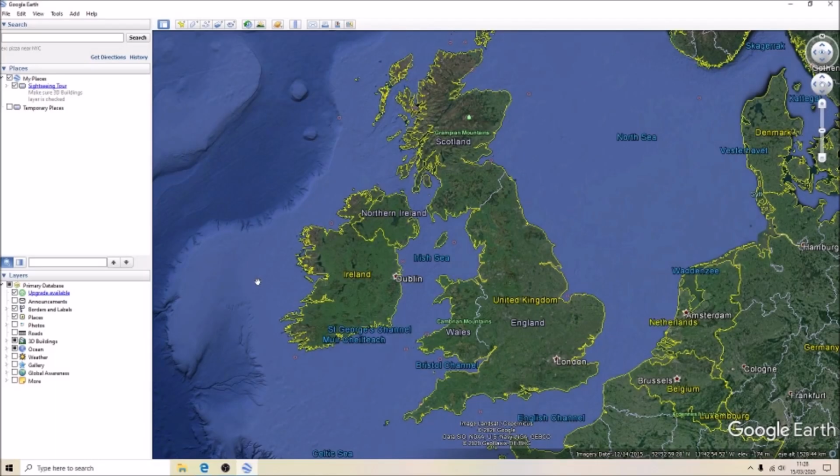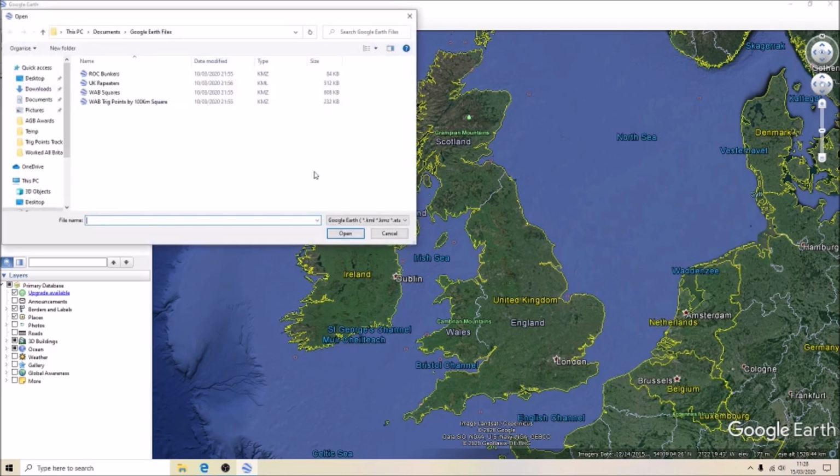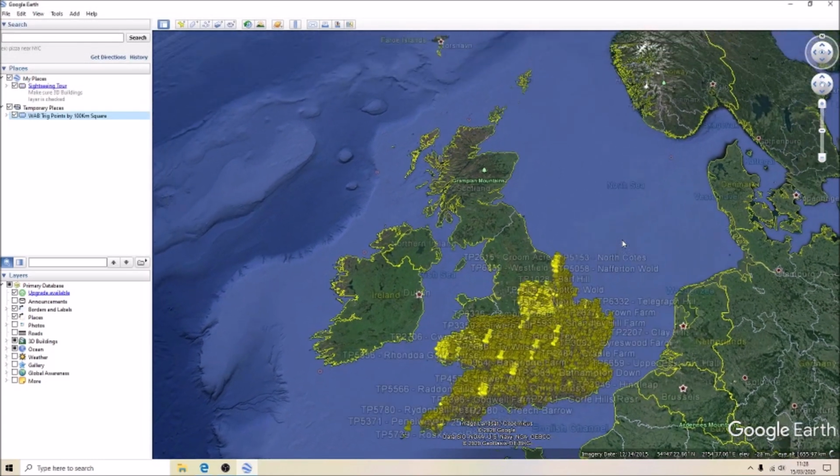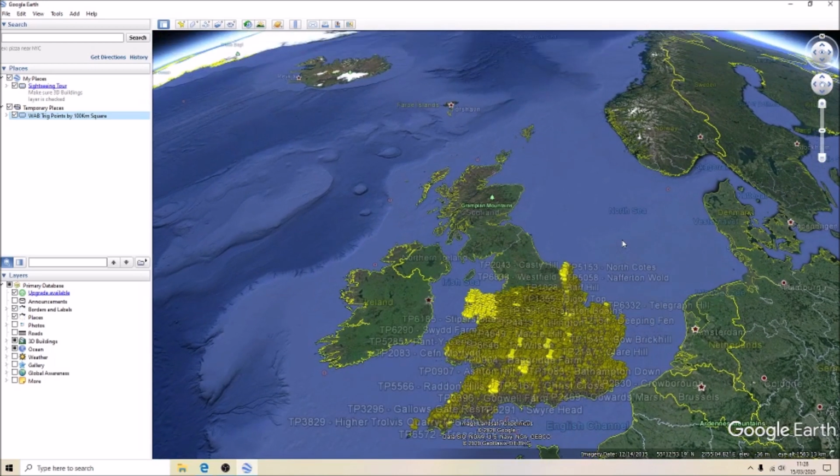Right, we've all seen this program before, haven't we? How many trig points are there up and down the whole of Britain? If I go to file and open, I've got a file on here, trig points by 100 kilometre square. If I open this, yeah, there's 1 or 2 there, isn't there? They're the trig points.